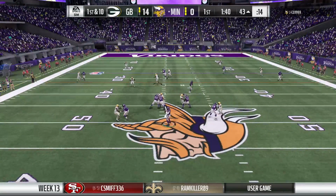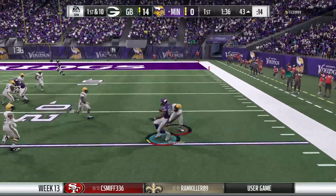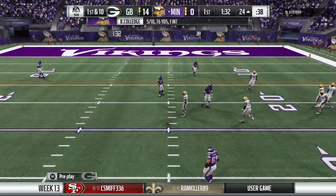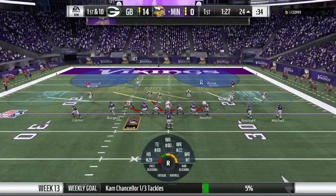They'll set up a throw. And a quick throw here, that's complete. And brought down, but not before they're inside the 25. Another big gainer that time. This one goes for 19 yards.